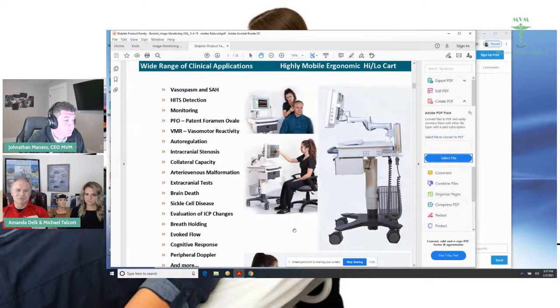Vasomotor reactivity. Vasomotor reactivity tells you the amount of vascular reserve that you have in the cranium. So let's say you have a 60% stenosis on your common carotid in the front, but then you also have one in your vertebrals in the back of the neck. If you have two stenoses, are you really keeping enough flow to the area? And the way we can test that is with VMR, vasomotor reactivity, or autoregulation.